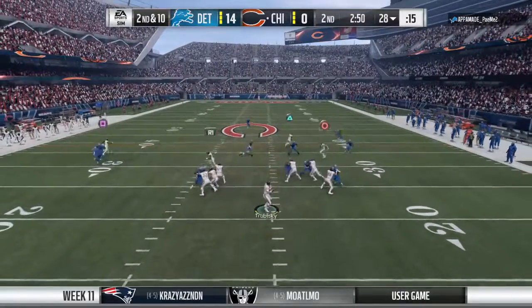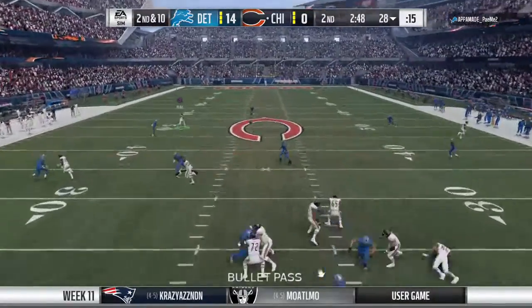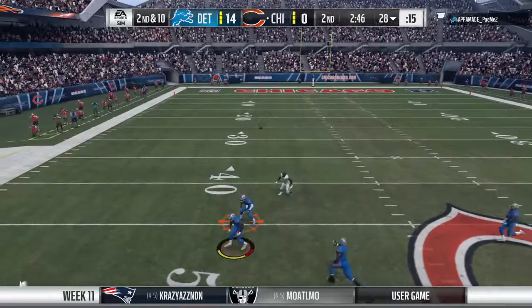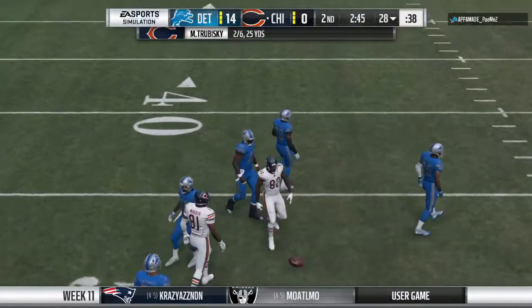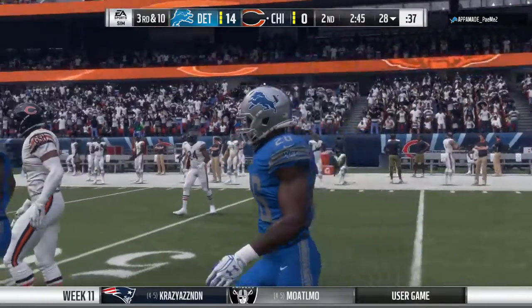Over. 2nd and 10 now. It's Trubisky. He's going to rifle one deep left side. And they went for a big play through the air on 2nd down. Couldn't connect. Now it's 3rd.